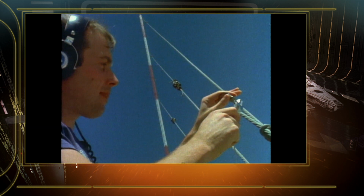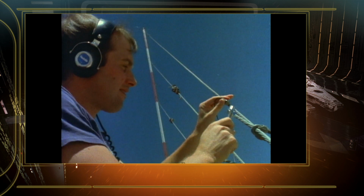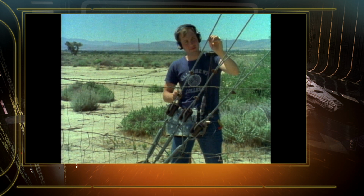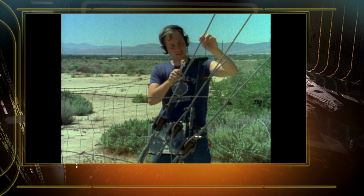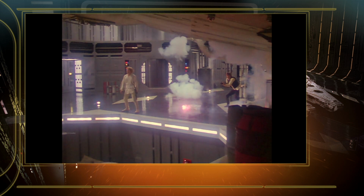I was on a hike with my family. We passed underneath the guy wires of a radio tower. I bumped against it, and the wire made a twanging sound. And I said, "Oh my gosh, that's a laser gun." And that wire on that particular radio tower became the basis for all the blasters.